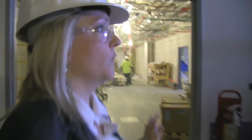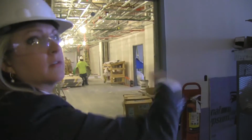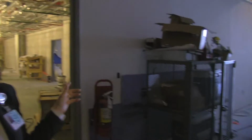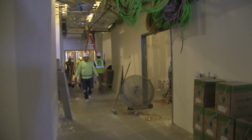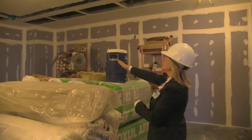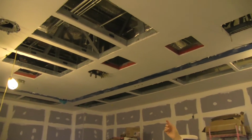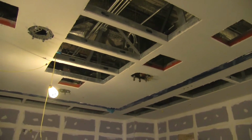So from here, what you're seeing is this is the OR, and you're technically in the red area, the red zone of the OR. Beyond this door is a clean zone. This is what they're calling the racetrack, so it goes around the outside of the ORs. OR tables just about here. You can see the three big supports in the ceiling. Those will hold the equipment for the digital OR.